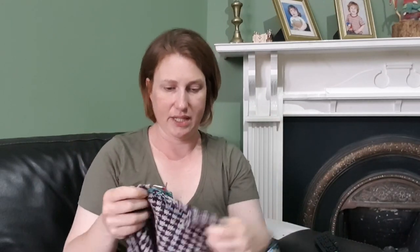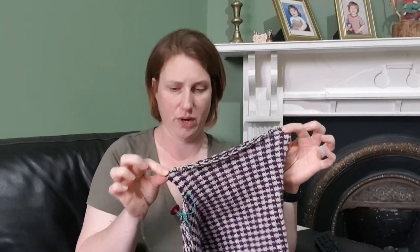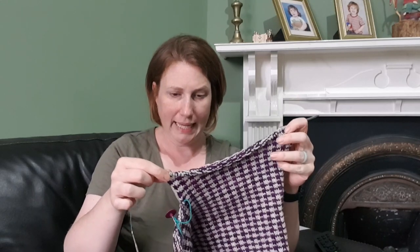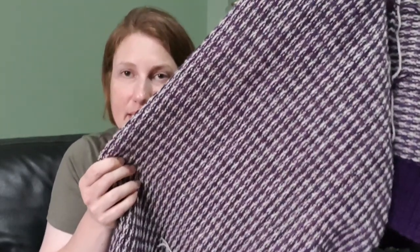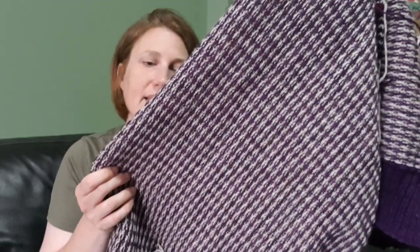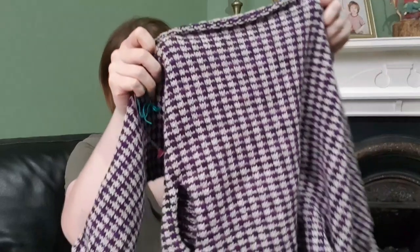That's still at armpit height, and I've just started the right front. And I'm really enjoying it. I'll show you my insides. So there's my inside, very pleasingly tidy. And there's all the expanse of the slip stitch houndstooth pattern. And I've still got quite a way to go.